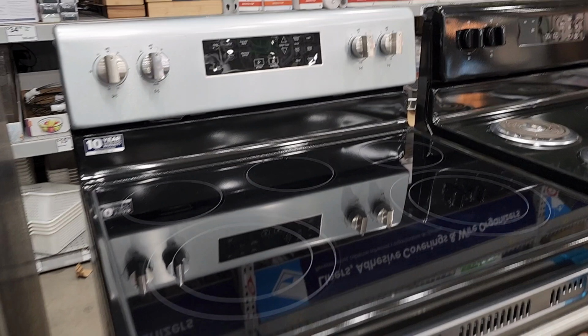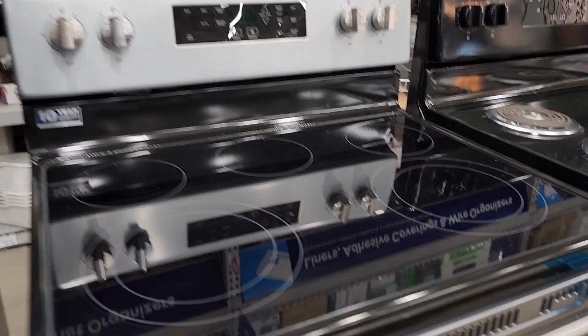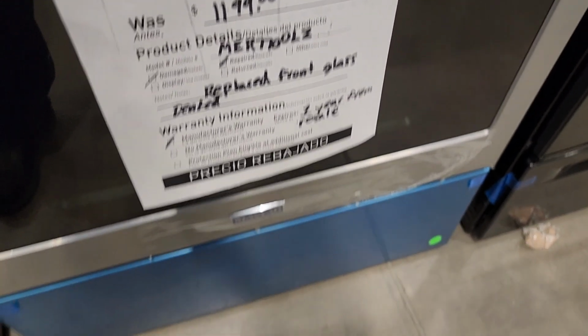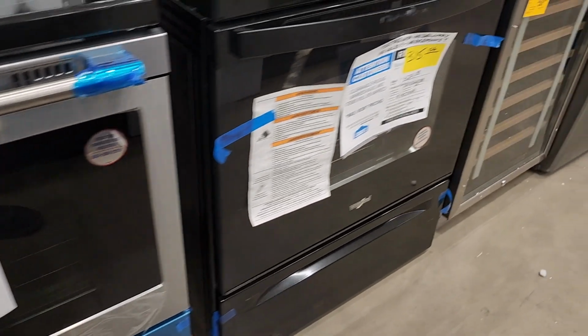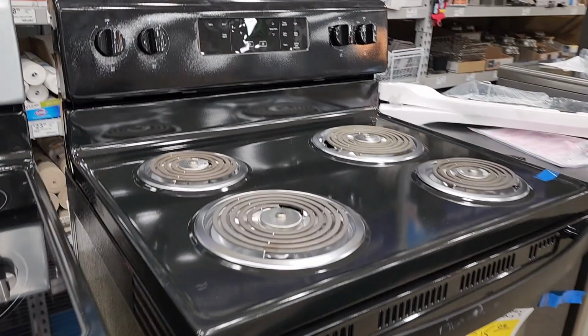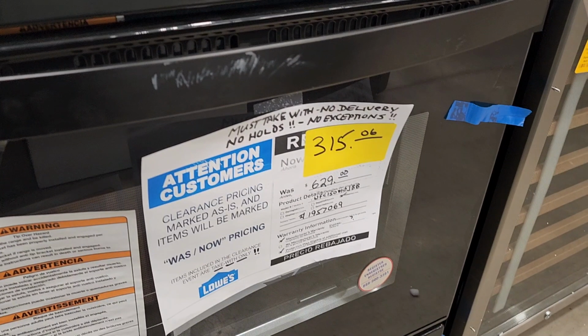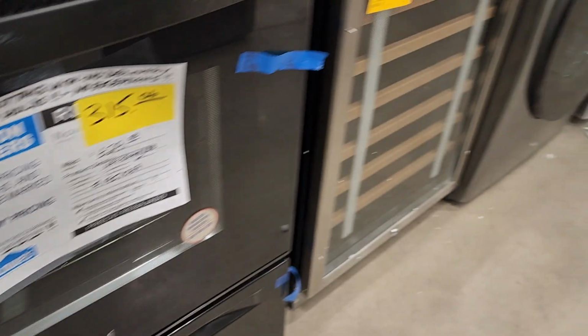And then this one's pretty good too. This one's a really nice stove, $599 from $1,100. It says replace front glass and it's dented on the front. This is one of the items you guys could get yourself a nice discount on. Same thing with this one. This one's older. It's $315. That's pretty cheap. That's actually a great one for a rental property.